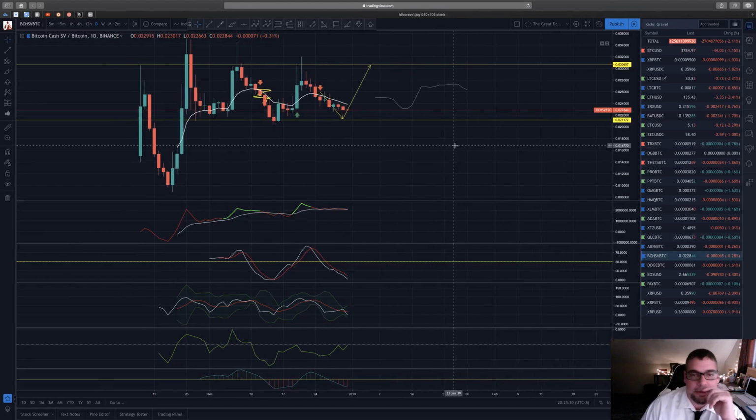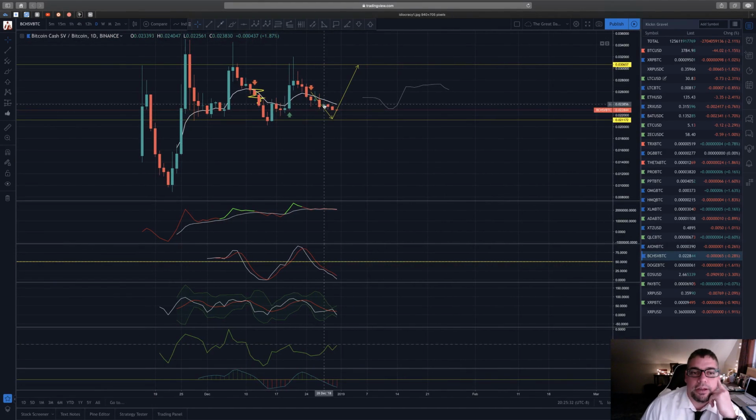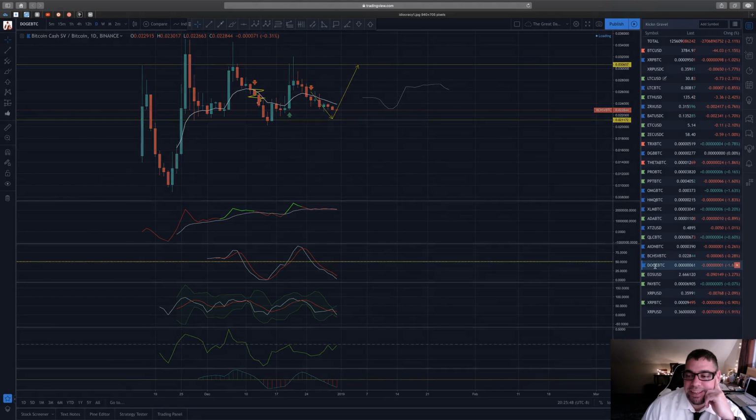Bitcoin Cash SV continuing its downtrend. Come on down here to this line so we can buy it, okay? You know, that's what we need to do. We need to buy it right there so we can start going up and sell it up here. It'll be a good trade. I'm really excited about that.